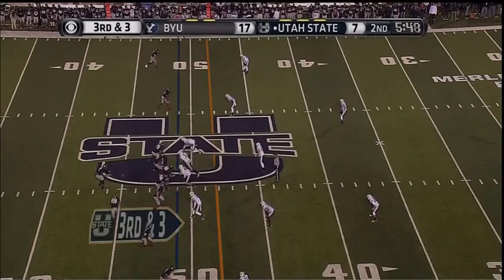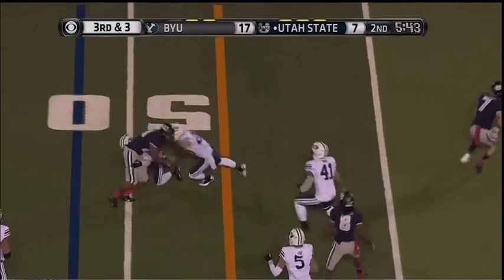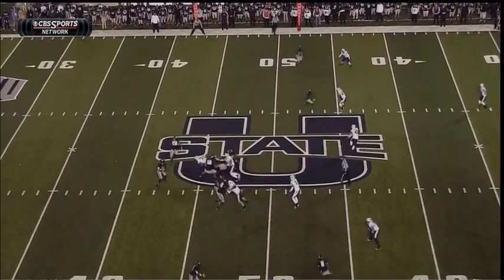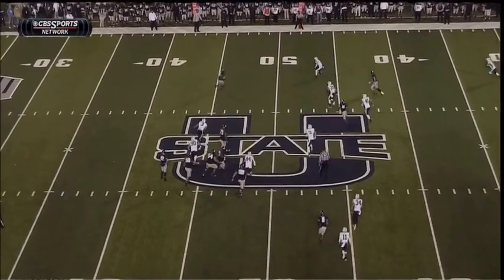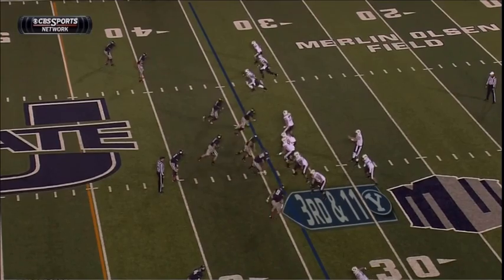Five receiver set. DiMartino catches it on the swing pass to midfield, and he's going to be short. Forcing DiMartino to slow down a little bit. He catches it in stride, but I think more you has to be able to make him pay for that.